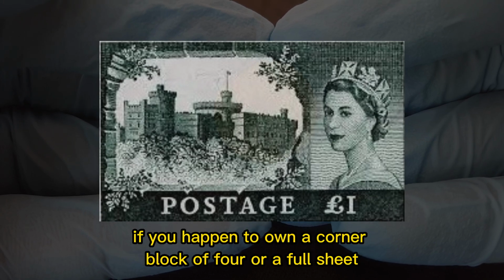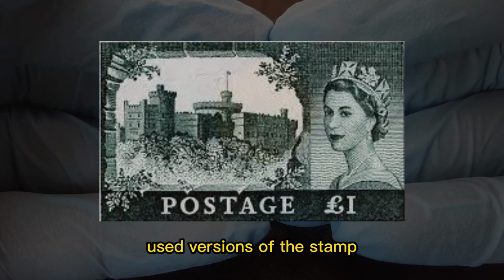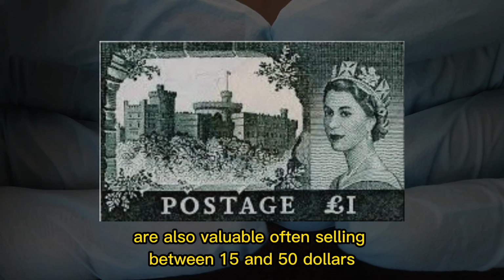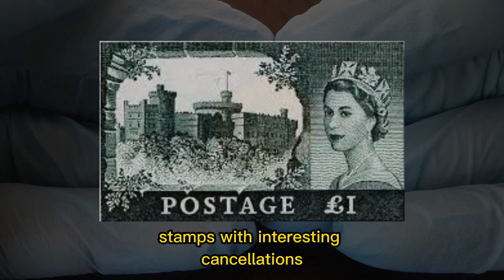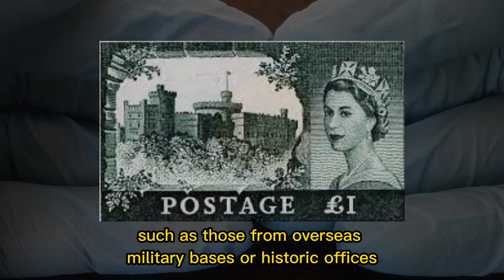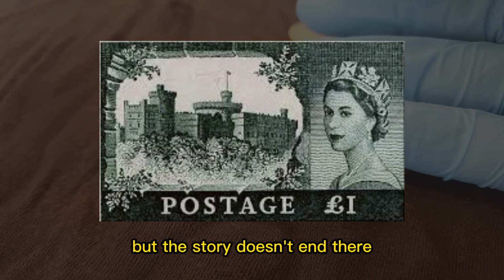If you happen to own a corner block of 4, or a full sheet, the value multiplies significantly. Used versions of the stamp, especially those with clean postmarks and no damage, are also valuable, often selling between $15 and $50 depending on their visual appeal and rarity. Stamps with interesting cancellations, such as those from overseas military bases or historic offices, are also in demand. But the story doesn't end there.